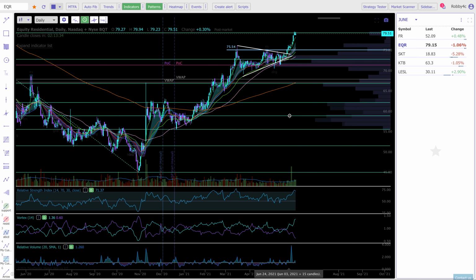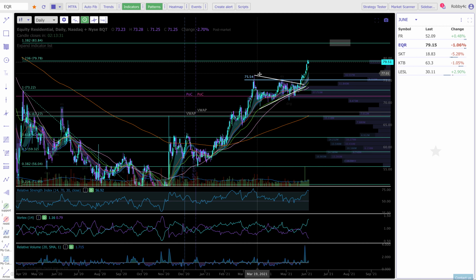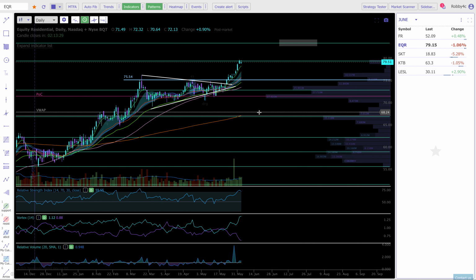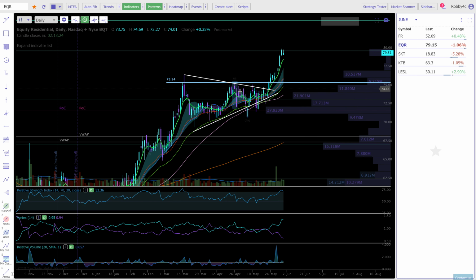Equity Residential, so this is another real estate stock. We have a bull pennant here. Let me zoom in a little bit. So we have a bull pennant breakout. On that breakout, we have this resistance point here, which is kind of where I want a retest. So if this could come down, you can see it's having trouble with these fibs here. If this could come down, test maybe the 20 EMA here at 76. Preferably it would test this support level here at 75.50.